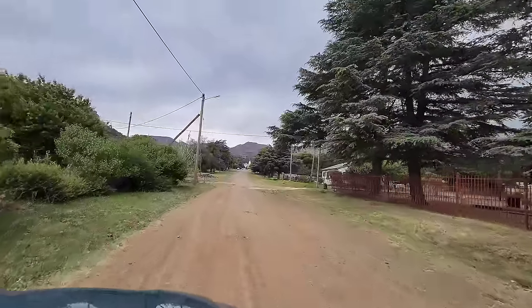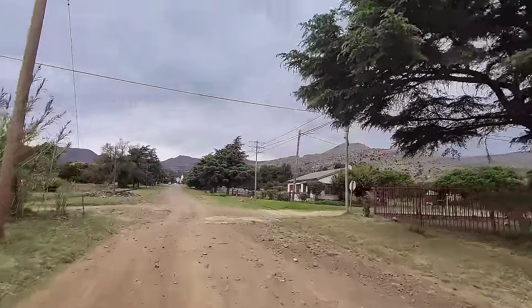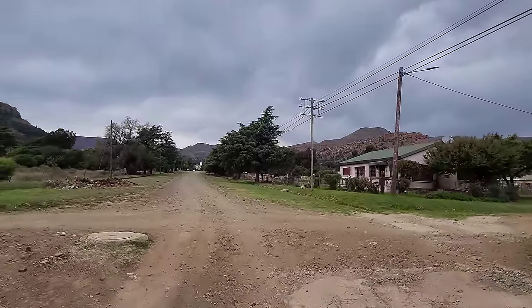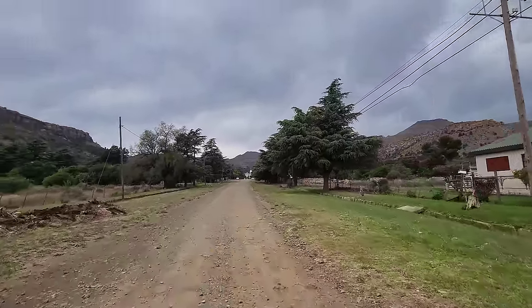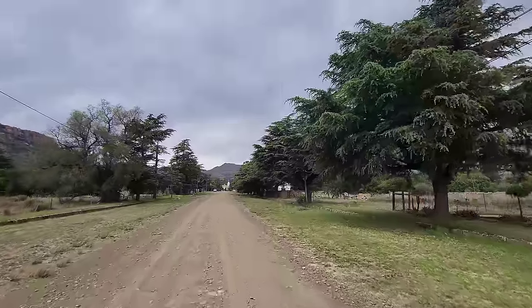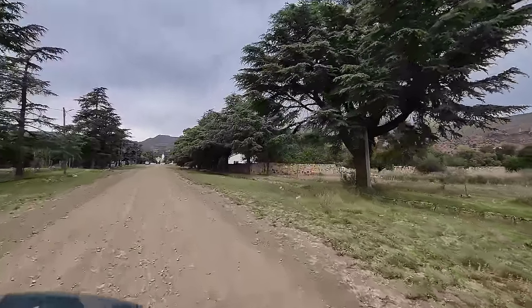Got a glimpse of that building, and yes. Then you told me to look the other way. Oh wow. Well, from here on the camera you can hardly see it, I'm sure. But as we get closer, it'll loom. Yeah. This was an old kraal, I can tell you that now.